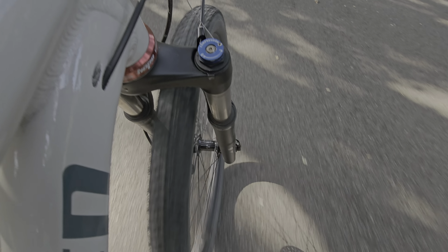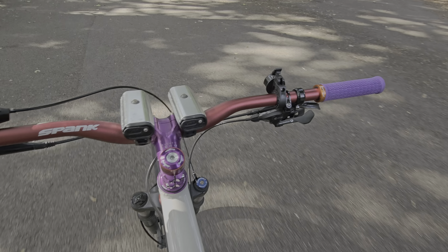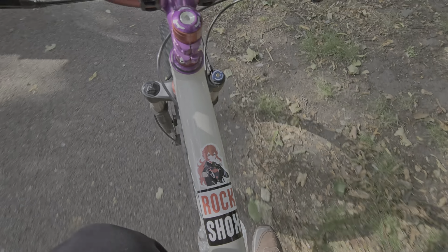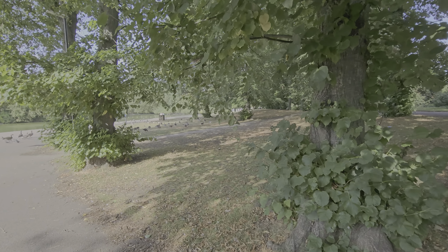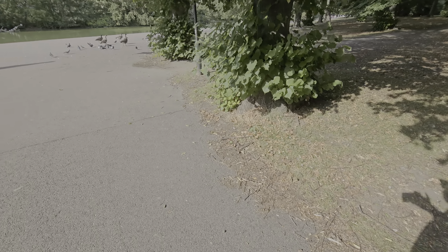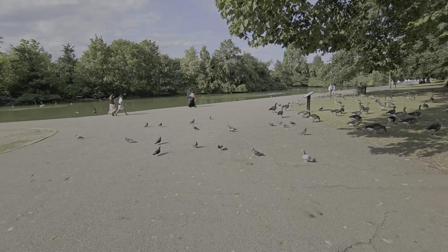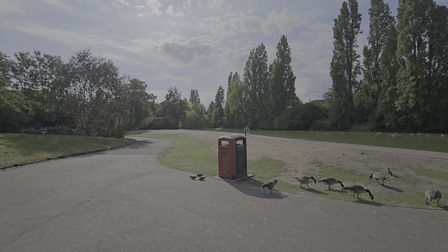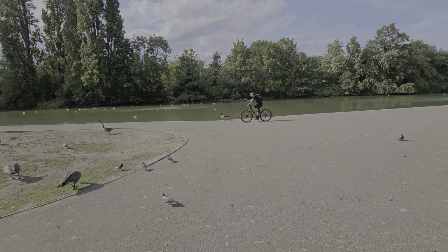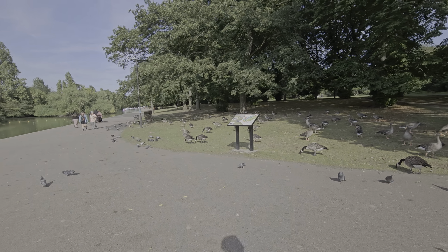Move down here. Slide down. So we can come flying around this way. There we go. So you've got these ducks and you've got these birds. Let's see how I walk this around. Look at this, yeah. Got birds everywhere.